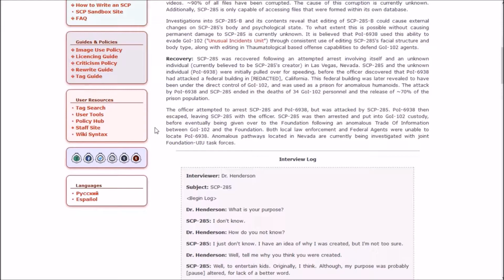The attack by Person of Interest 6938 and 285 ended in the deaths of 34 GOI 102 personnel and the release of approximately 70% of the prison population. The officer attempted to arrest 285 and 6938, but was attacked by 285. 6938 then escaped, leaving 285 with the officer.